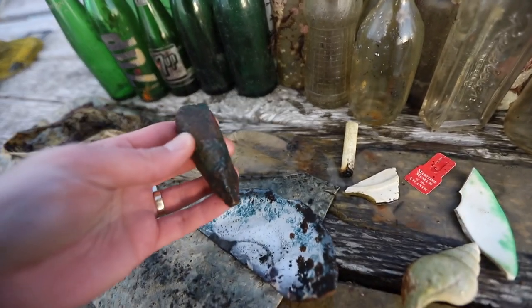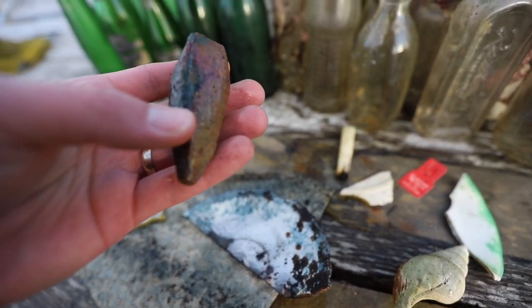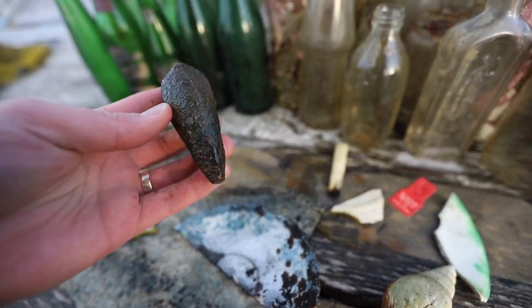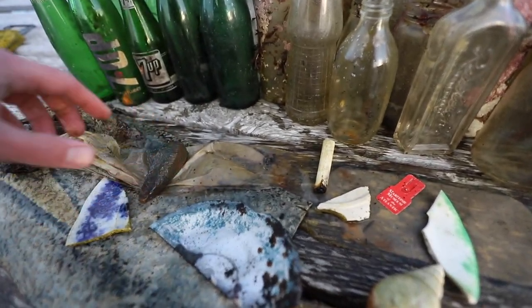And then this thing here, it looks like a nail. It's super heavy. I don't know if it's like a rock or it's made of metal. I find it just really interesting.